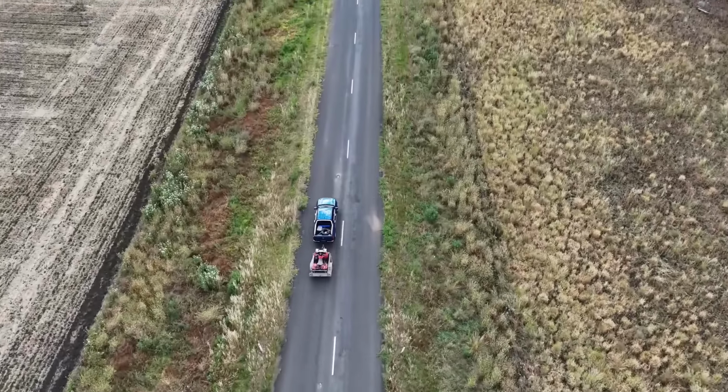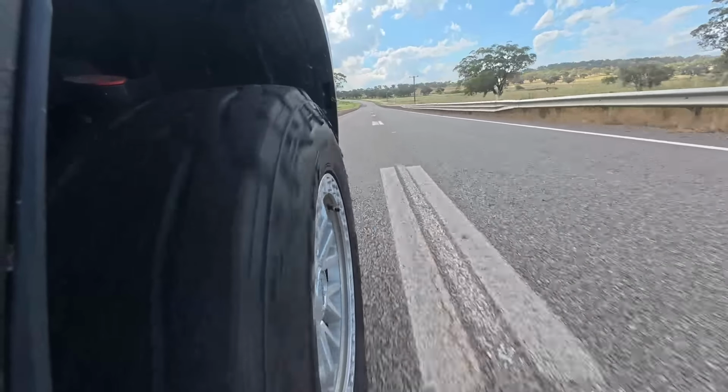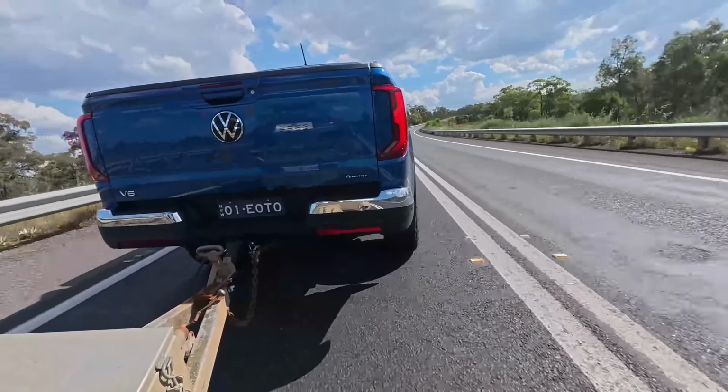I'm up and at 'em this morning, now for the drive home. That's been another really successful shoot. 29 foxes, 36 feral pigs. Big thanks to the property owners that had me out to help them on this job.